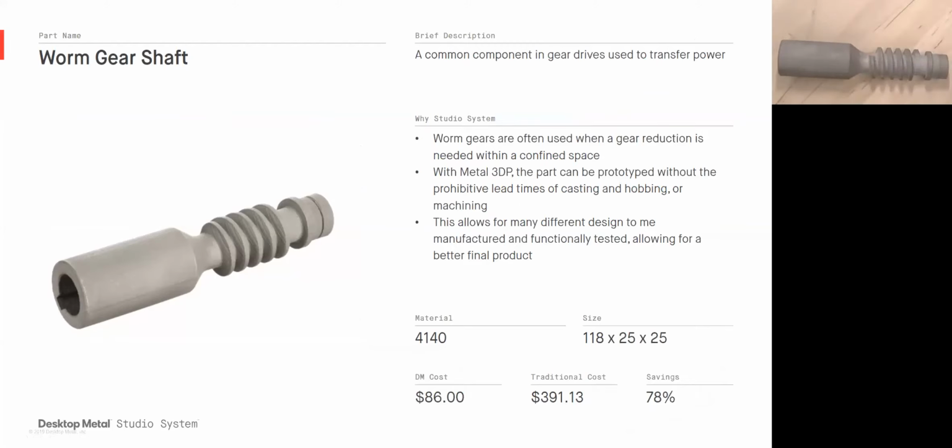With metal 3D printing, we can functionally test this part very easily. This part can be printed for just $86. I could put a couple different designs on the print bed over the weekend and they're ready to test the next week. This allows me to very quickly prototype, but now in metal, to really try these different designs, these different thread profiles, to ensure that when I move to a higher volume casting method, we're getting the design we want.